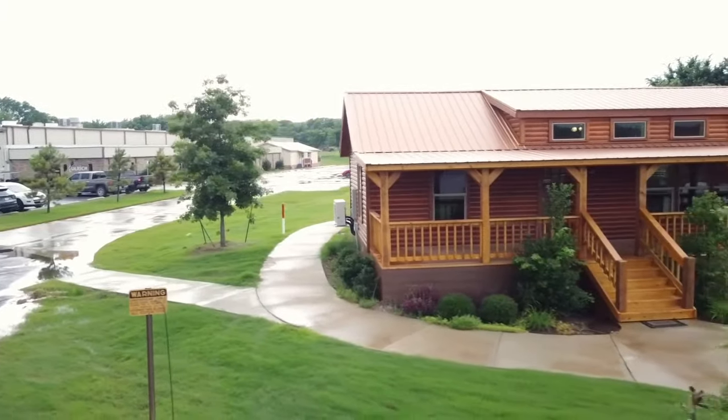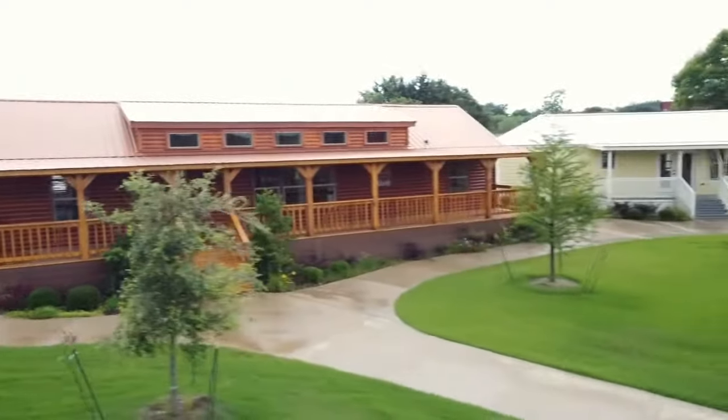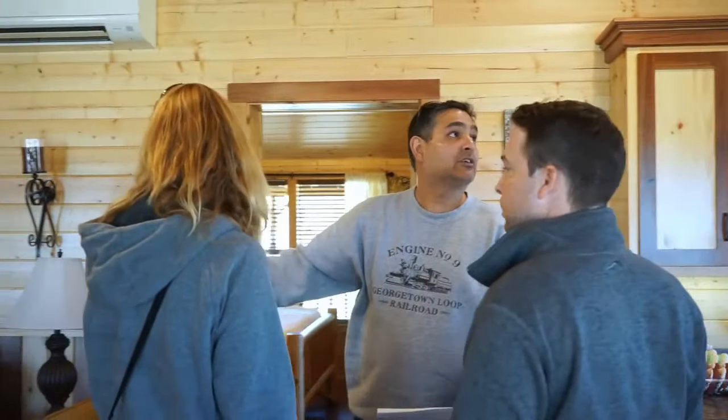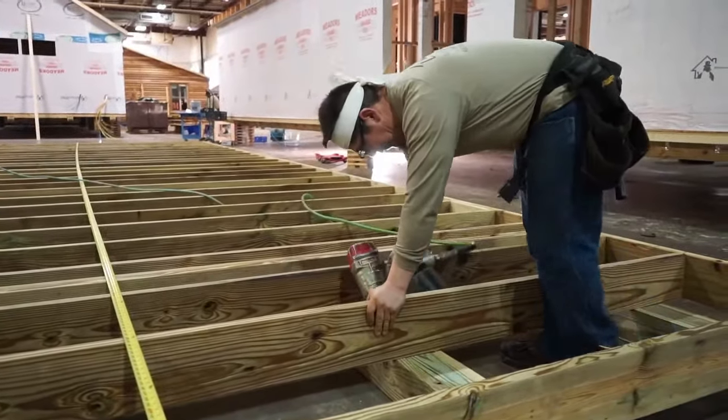So the factory tour includes just walking out through the models. We have 5 models here that are fully furnished, fully finished out. We're sitting in one right now. You're going to get a good look at what the finished product looks like. And then we'll walk into the factory where all the building takes place. That's actually the highlight, where people get that wow factor. They learn about what we build, how we build it, the materials, and the process that it goes through.